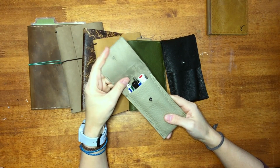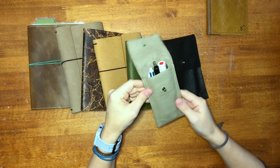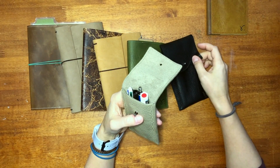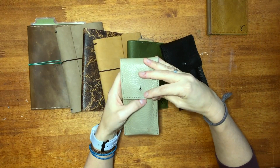Super sturdy, even though it's really flexible and pliable. Maybe it's the size, because I'm going to talk about this one in a little bit, and I think they're relatively the same leather, but this one just has a bit more structure to it, so I really like that.